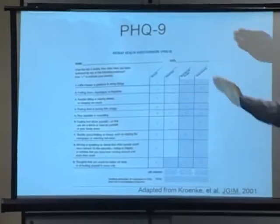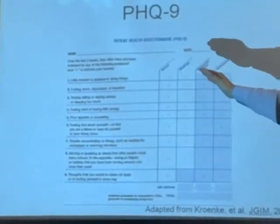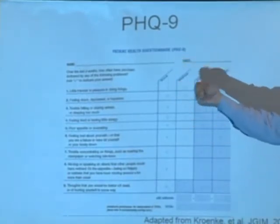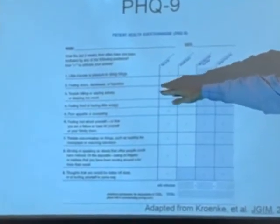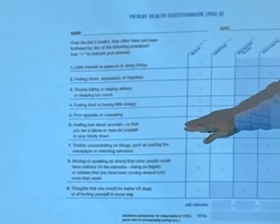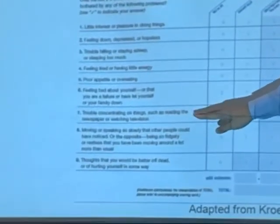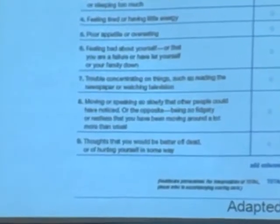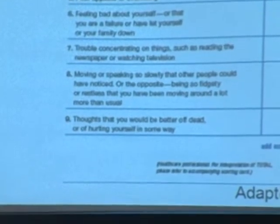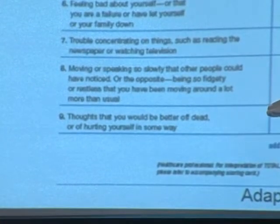Just to briefly go through it, what it asks is, over the last 2 weeks, how often have you been bothered by any of the following problems? And those 9 things that we talked about earlier are each on here. Little interest or pleasure in doing things, feeling down, depressed or hopeless, trouble falling or staying asleep or sleeping too much, feeling tired or having little energy, poor appetite or overeating, feeling bad about yourself or that you're a failure or you've let yourself or your family down, trouble concentrating on things such as reading the newspaper or watching television, moving or speaking so slowly that other people notice it, or the opposite, being so fidgety or restless that you've been moving around a lot, much more than usual, and then thoughts that you would be better off dead or hurting yourself in some way.